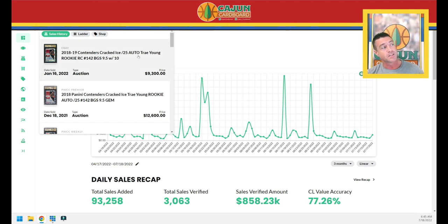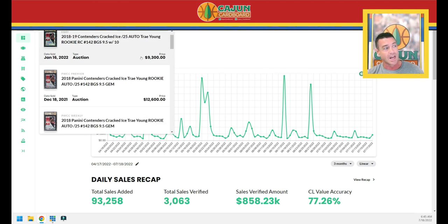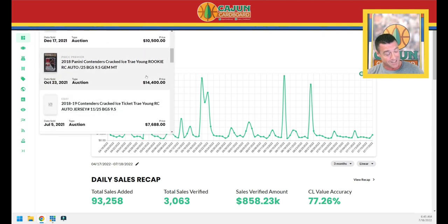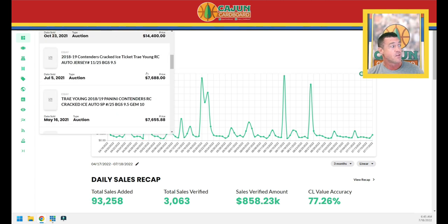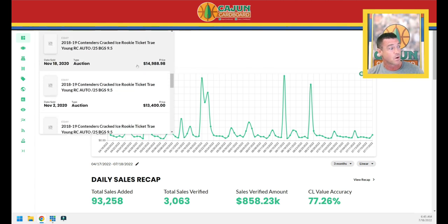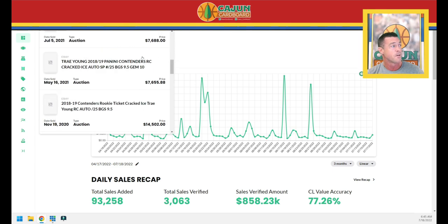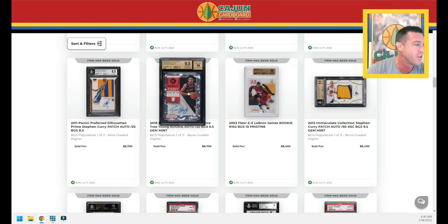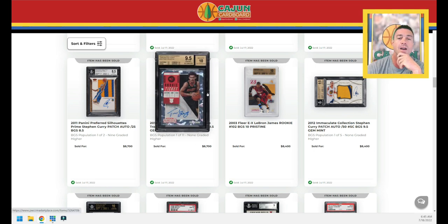Look at the dip this card's on. 9,300 was the last. 12,600 before that. 10,500 before that. 14,400 before that. You've got to go all the way back to July, 14,500 in 2020, 15,000, 13,400. So Trae Young cards are coming back to earth a little bit, despite the fact he's putting up numbers and doing his thing. I had him ranked my number 3 best NBA point guard prospect under the age of 25 on my video that's going to come out in a couple of weeks. So hopefully you guys will enjoy that.